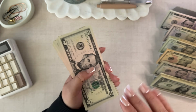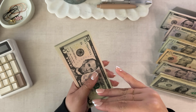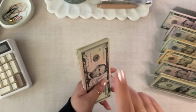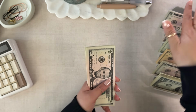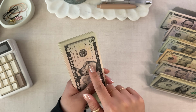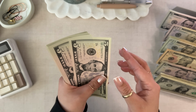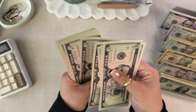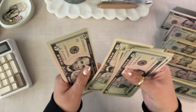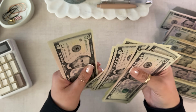And I pulled this from my buffer. So I do have some cash in my checking account that I just keep as a buffer just in case. So I did pull from there just today, so that way I can replace the bills that are here that I'm going to be saving. And I'll show you guys where I pull that from. But let's just give this a count and make sure this is 130. So we have 5, 10, 15, 25, 35, 45, 55, 65, 75, 85, 95, 100, 105, 110, 115, 125, 130.